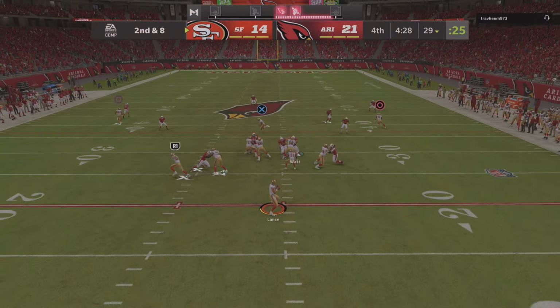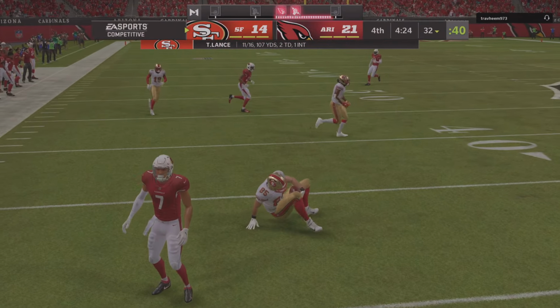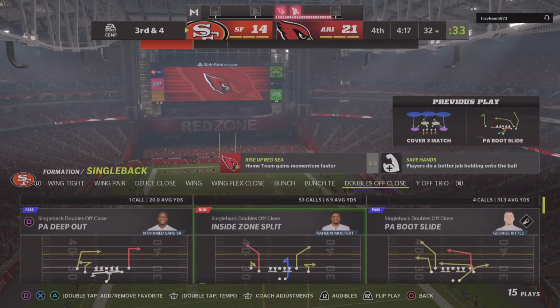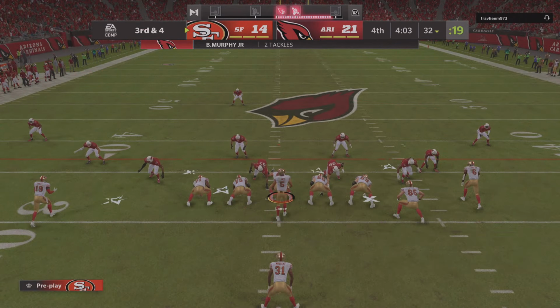On play action, Lance. Completes it to the tight end, Kittle. And down right around the 32-yard line, 4 yards on the pickup. Brandon, perfect defense in this situation would have meant that there was an incompletion. They would have picked it off. Okay, so they gave up the completion.